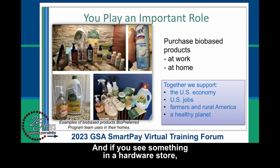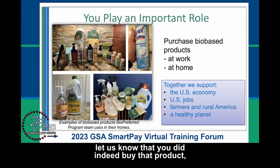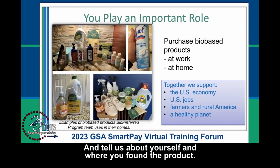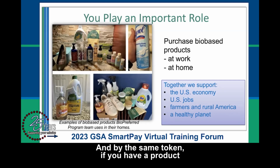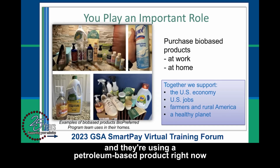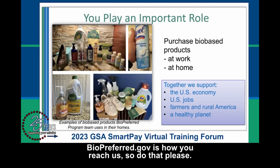And if you see something in a hardware store or the grocery store that has the USDA Certified Biobased Product label, take a picture of it, send it to us, let us see it, let us know that you did indeed buy that product, and we would love to feature that somewhere, perhaps in one of our BioBuzz newsletters, and tell us about yourself and where you found the product. And by the same token, if you have a product that you think the federal government needs to buy, and they're using a petroleum-based product right now and a bio-based product would be better, let us know. Very seriously, biopreferred.gov is how you reach us.